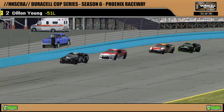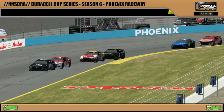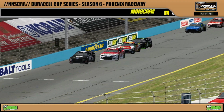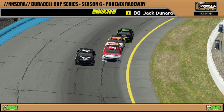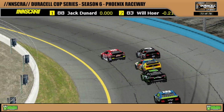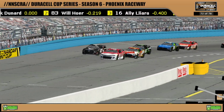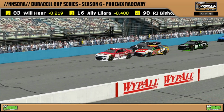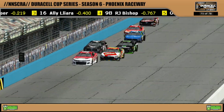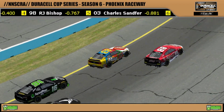And Dunnard is about 6.5 laps away from maybe getting his first career win in the Duracell Cup Series, but now he has to deal with Turner in the 47. He'll make a lane to the inside. Ooh, a little slip up there by William Hoer. Might have gotten a rear deck lid full of Ali Liera as they're all going to try and traverse their way around the 47. R.J. Bishop still right there. Charles Sanford, Michael Norman. This thing's not done yet. And Hoer's going to drive it down to the inside of the 88.